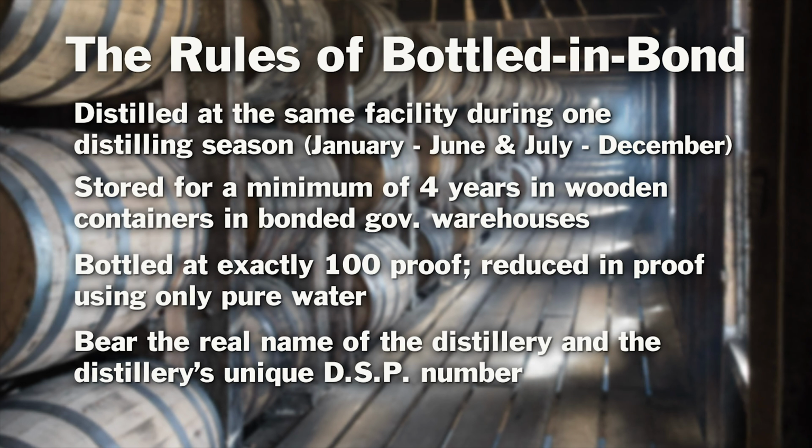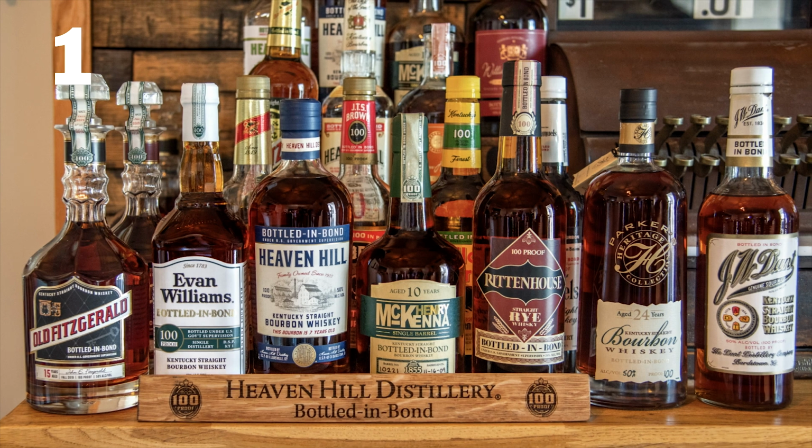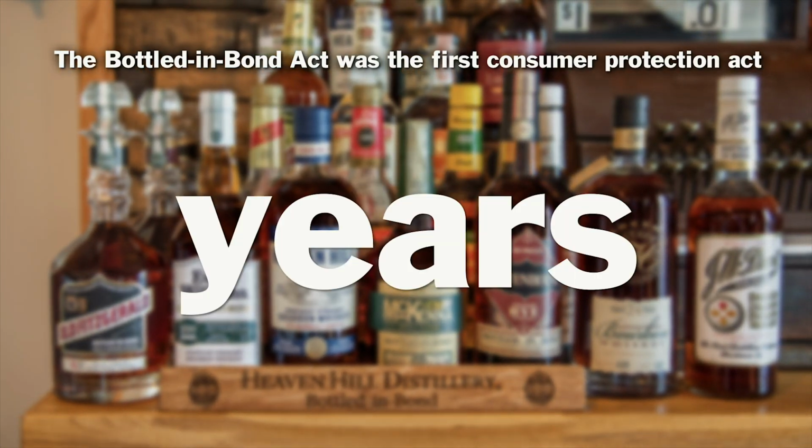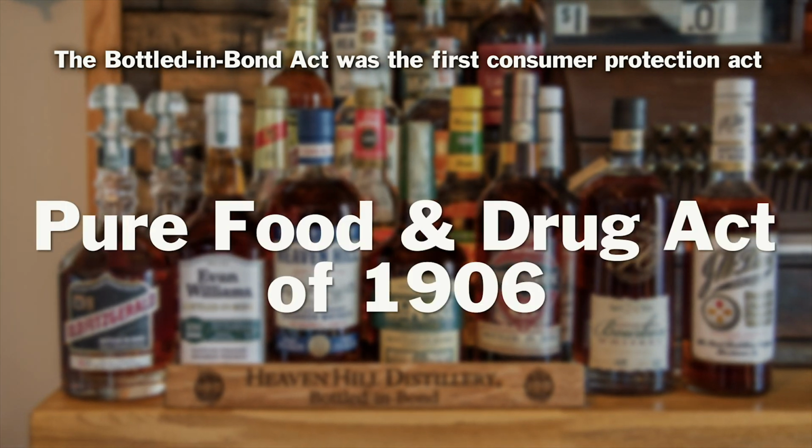While you may have already known about the rules around Bottled & Bond, did you know that the Bottled & Bond Act was the first Consumer Protection Act? 9 years before the Pure Food and Drug Act of 1906?